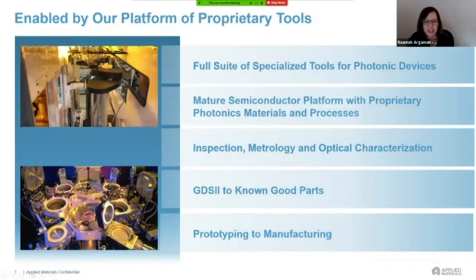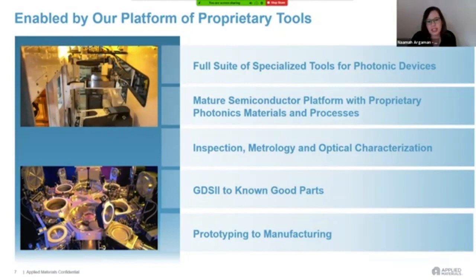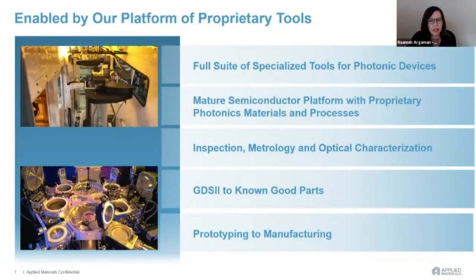Applied's 300 millimeter silicon platform is mature and most advanced, processing today's 5 nanometer features. But processing substrates other than silicon requires a whole new thinking on mechanics, optics, chemistry, physics. Engineered Optics, as part of Applied Materials, has developed custom tools over several years to build a full suite of equipment that enables all process steps on transparent substrates. This is why Applied is uniquely positioned to drive high volume manufacturing in the space.